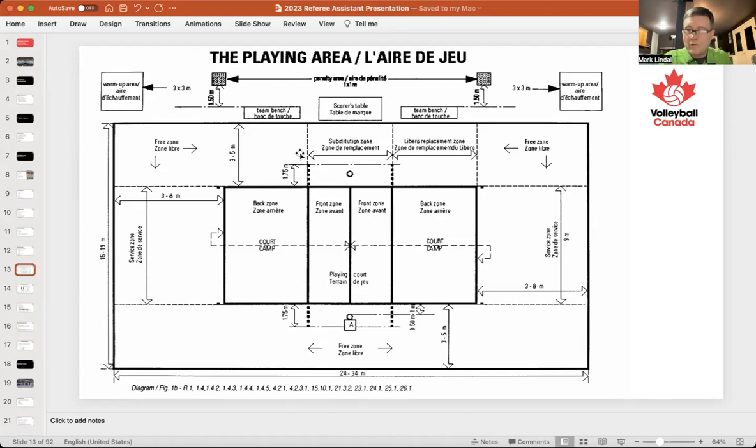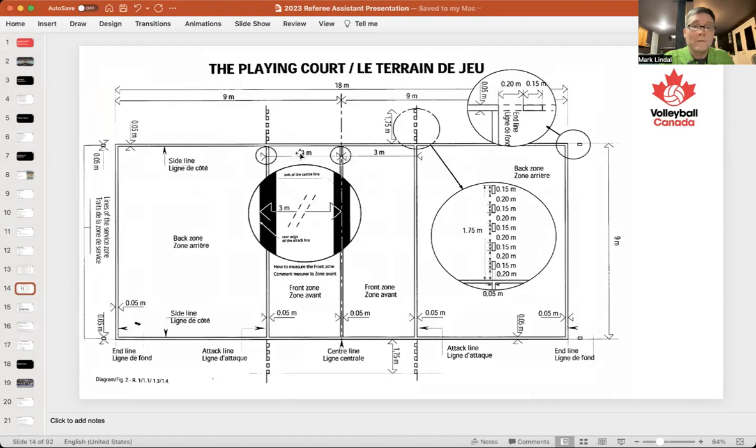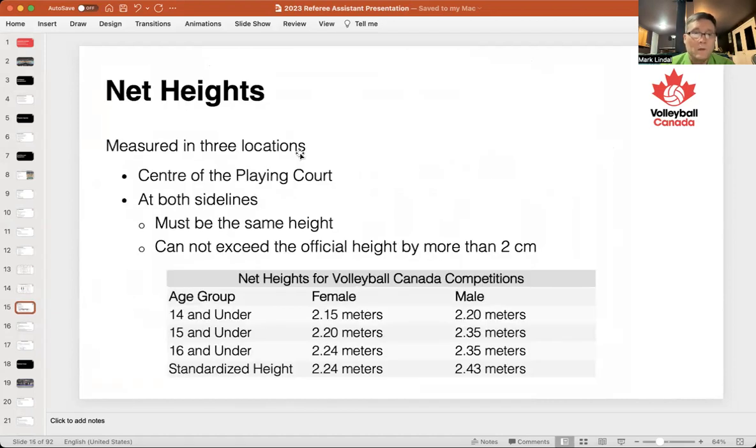And this is available for download on the Volleyball Canada website. You can actually download the rule book. And here's a little closer idea at the line, showing you the dimensions of the lines. Okay, and this is an important thing to make a distinction, particularly if you're going to be scorekeeping, is that there are a number of different rules.